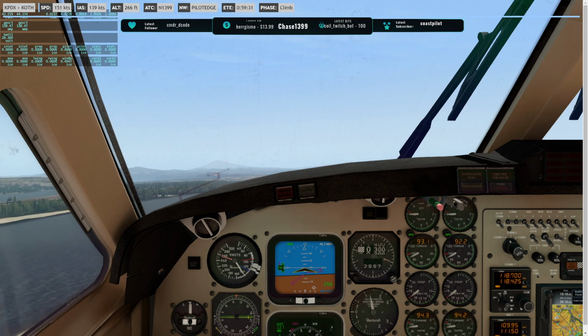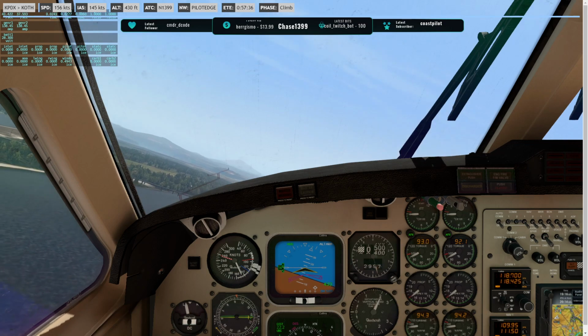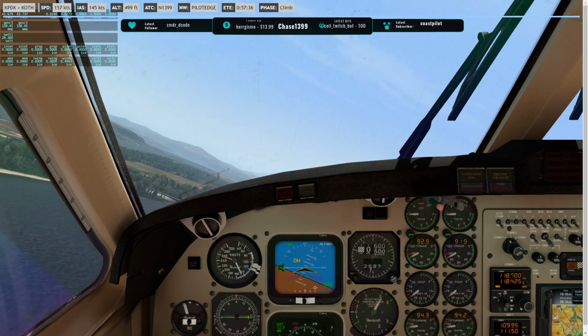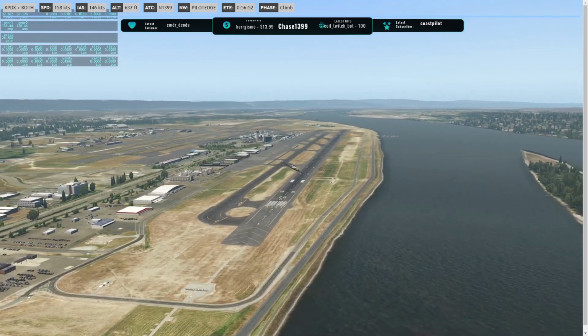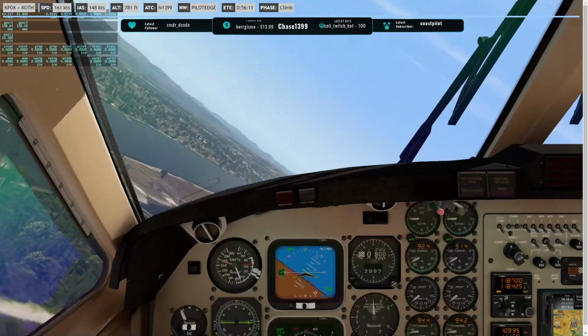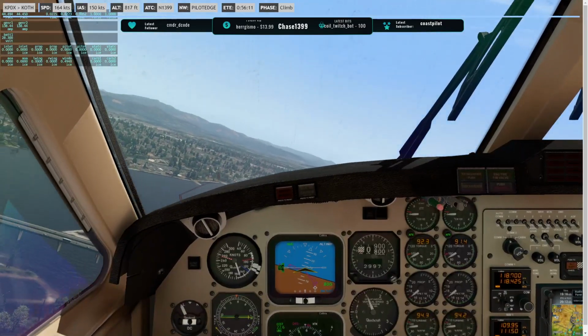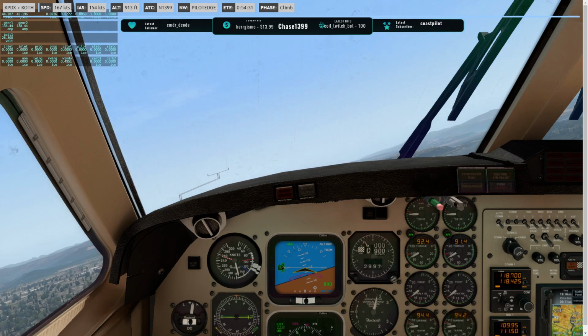make a legal turn. So we can't turn on course till now, 400 feet. So we'll turn toward heading 065. And I overshot.